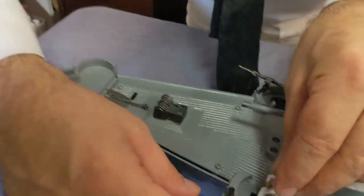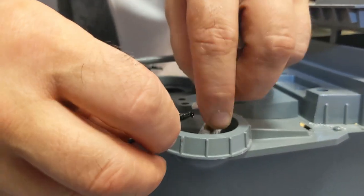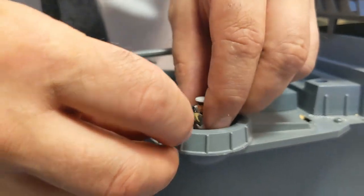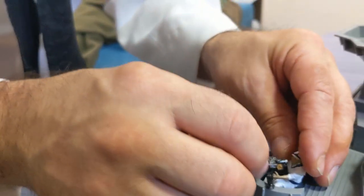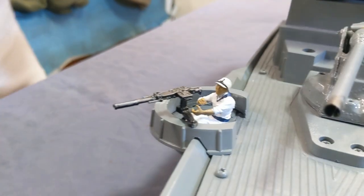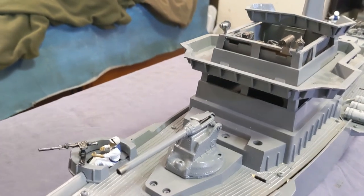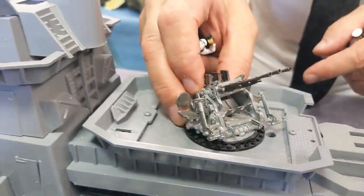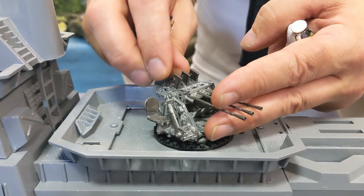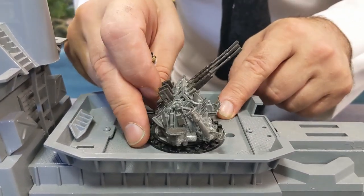Okay, so in the front here, another guy with some sort of anti-aircraft. I have him sitting in here. Yeah. So he's firing those weapons. And these are Japanese guns. So it makes them extra realistic and cool. And then, there's a special kit. Now these were the triple anti-aircraft guns that were on the Yamato. So I added one of these on there.